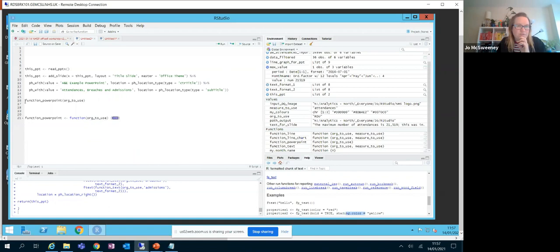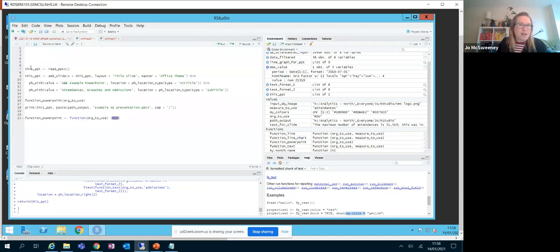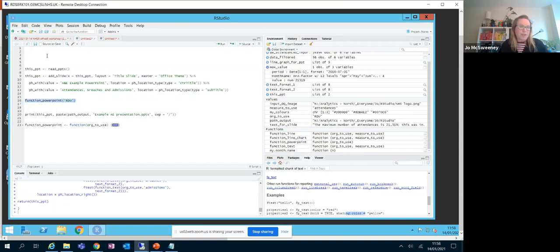So if I just run that, I just need to stick a little print this PPT into there. I'm going to read in the PowerPoint, I'm going to add a slide, I'm going to create it for my org to use, and I'm going to print it. I do need to say which organisation I need to use. What I'm then going to do is copy that, and I'm going to put it for one of the other organisations. I'm going to put it RR8, the Leeds one as well.